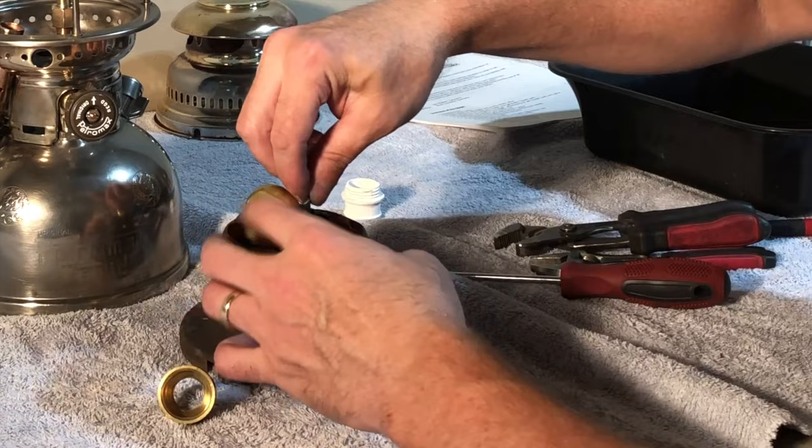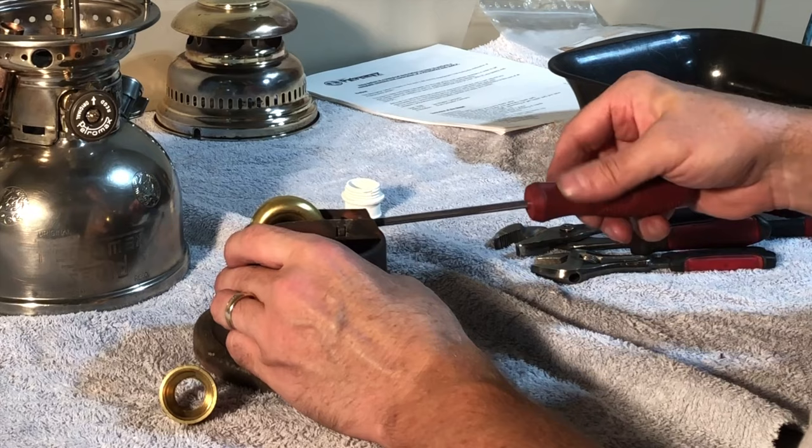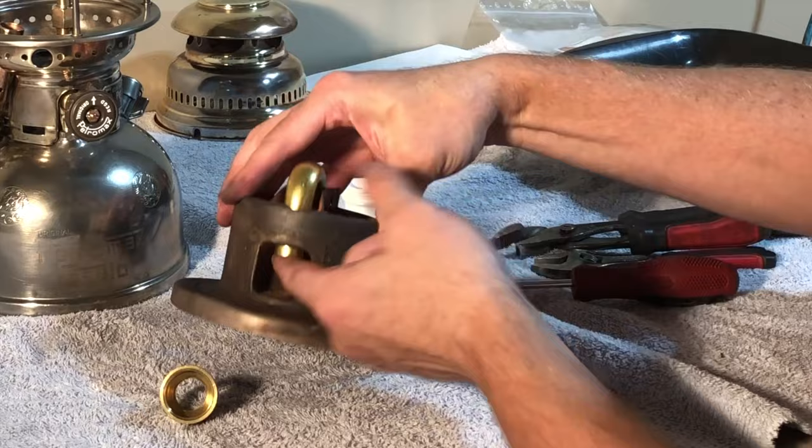This guy just sits down in there, and hopefully when we put the screw through, it lines up. I don't want that real tight yet because we need to measure this opening and make sure that it's set properly.